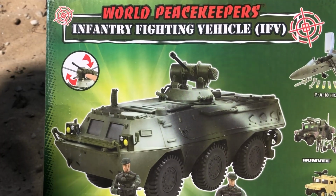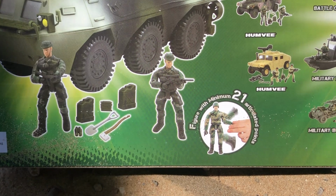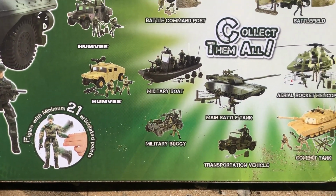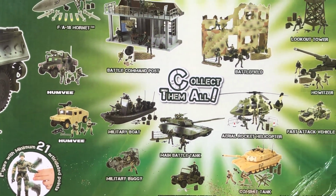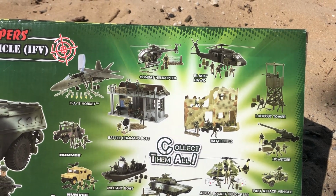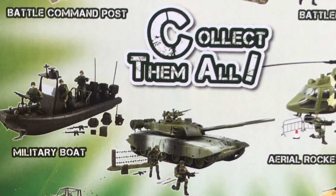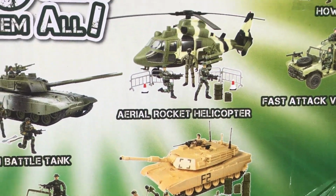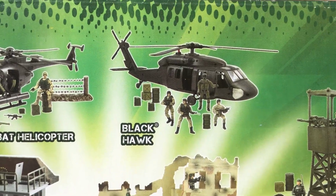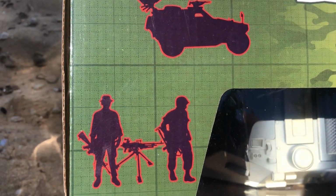While the back of the box has a nice big photo of the IFV and all that it comes with, as well as a cross-sell for a selection of other World Peacekeepers vehicles and playsets. Since these toys are produced by a Hong Kong-based company, it's an interesting smash-up of NATO and former Warsaw Pact weapons. A Russian T-72 tank, an American M1 Abrams, a Chinese Harbin Z9 attack helicopter, and a US Black Hawk. More silhouetted war porn, and that's it, done with the outer box.